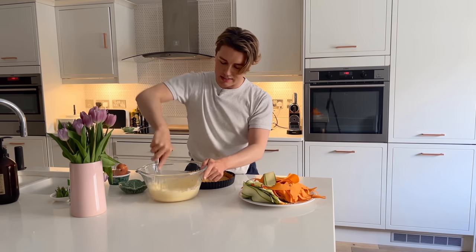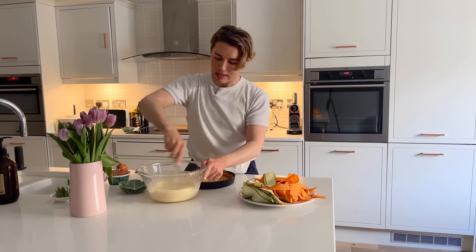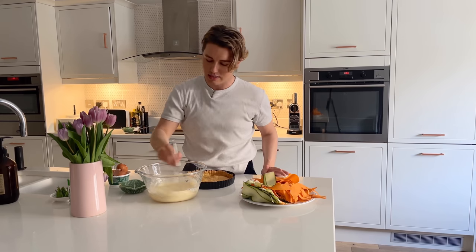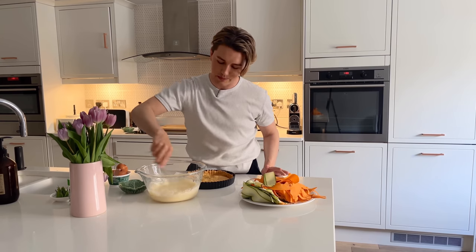I always think that it's nice to have a recipe as a base so that you know what you're doing and you've got a little bit of inspiration, but it's also good to alter them a little bit and make them your own. That's when cooking is really fun and a joy.